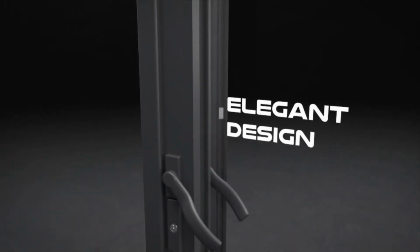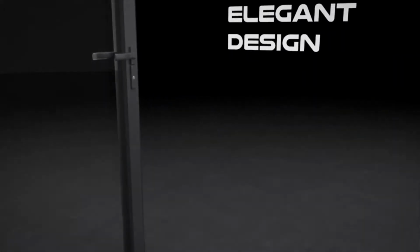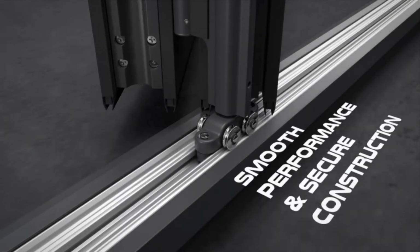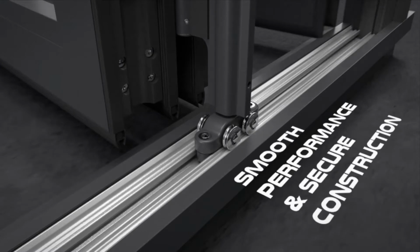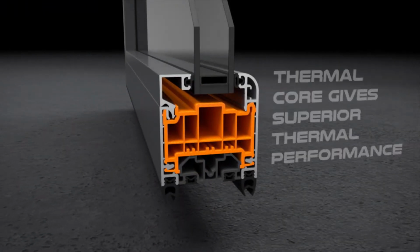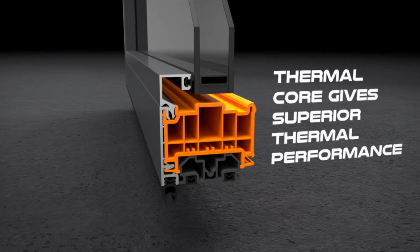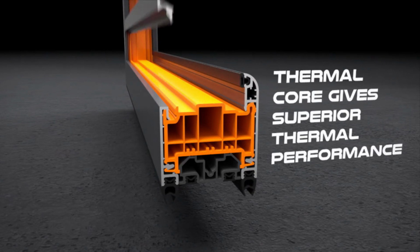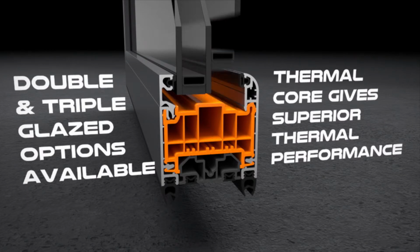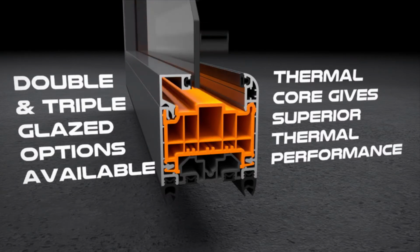From the unique 5-point lock designed to run the full length of the door sash, to the high-strength hinges and rollers, each element of the WarmCore door combines to ensure optimum security. The orange thermal core, hidden away in the finished doors, is key to why WarmCore doors are 25% more thermally efficient than traditional aluminium systems.